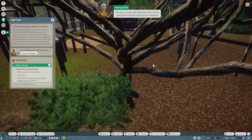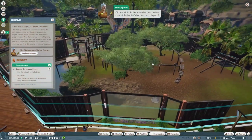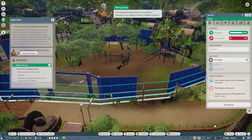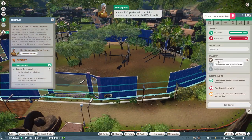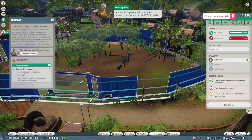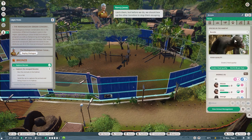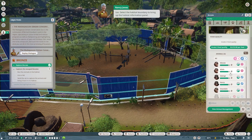Looks like we've arrived just in time. One of the habitat's barriers has collapsed. And wouldn't you know it, one of the bonobos has made a run for it. We'll need to catch them. But before we do, we should box up the other bonobos to stop them escaping too. Select the habitat boundary to bring up the habitat information panel.